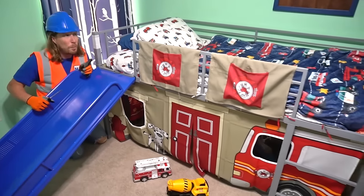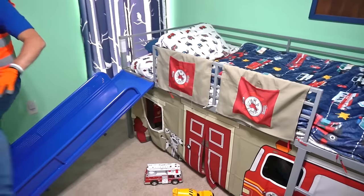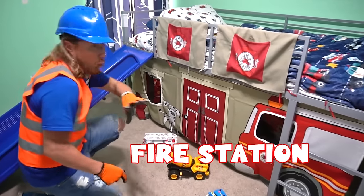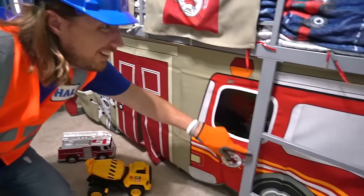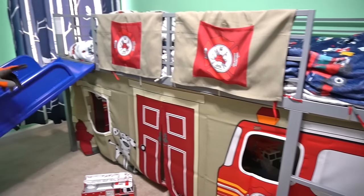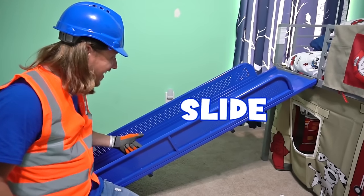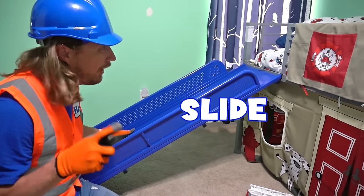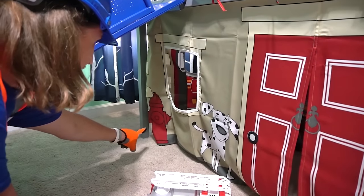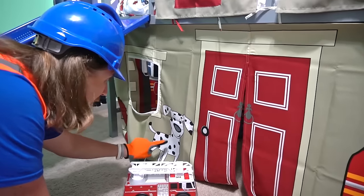It's my friend Abel's brand new bed. Oh, this is great. It looks like a fire station. It's got a ladder, like on the top of a fire truck, to get up inside and then to get out. You got this really awesome blue slide. I do like blue. And look, right here, we've got a red fire hydrant. Oh, and look, it's a Dalmatian puppy dog.